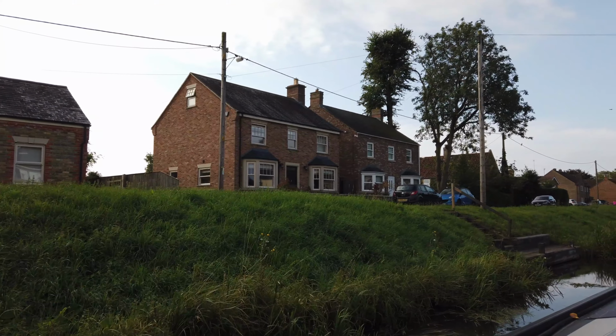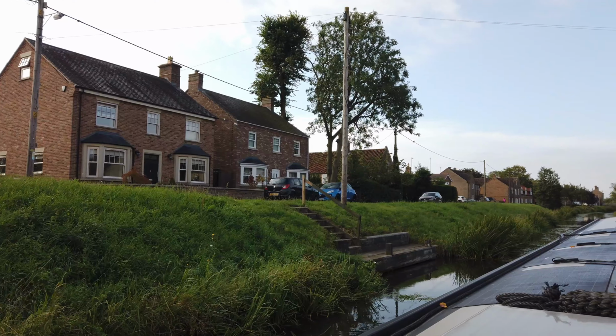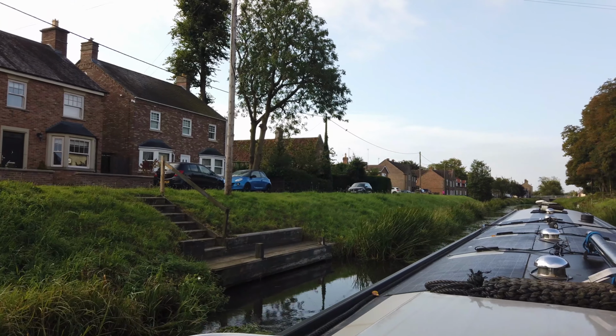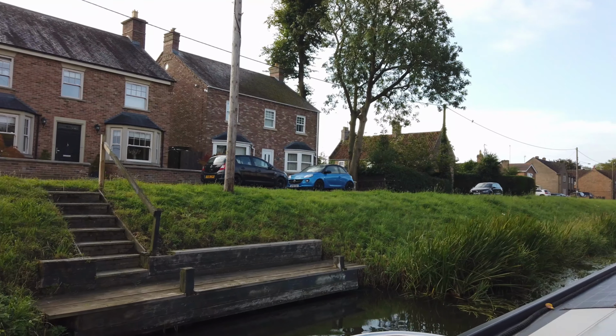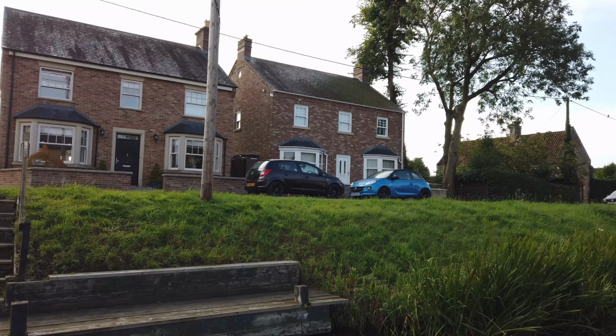There's quite a bit of weed below the water, and Pat had to go down the weed hatch last night just to clear a few bits of fishing line and stuff. And so we are just gently poodling along, actually enjoying the cruise.